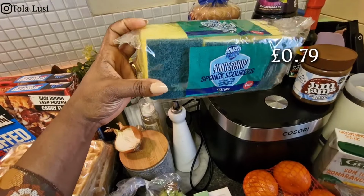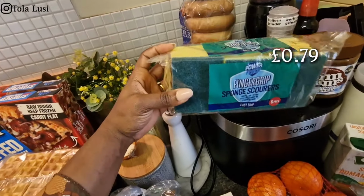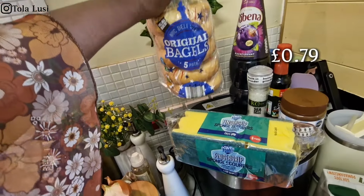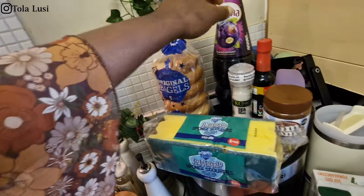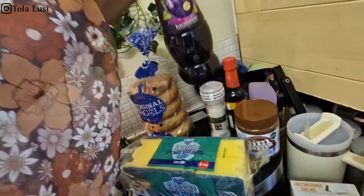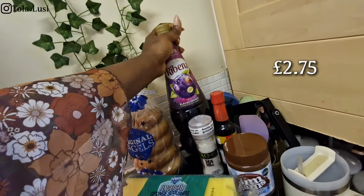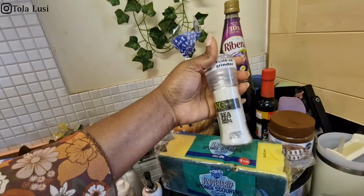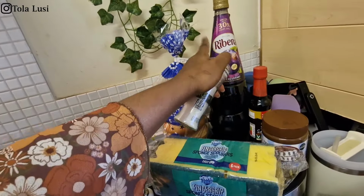I got a pack of sponges. My sponge is worn out. It needs to be replaced. I got some bagels for easy breakfast for me and my husband. Ribena for the boys. I'm sure they have some from last month that they haven't finished, but that's just topping up for this month, so we might skip this next month.